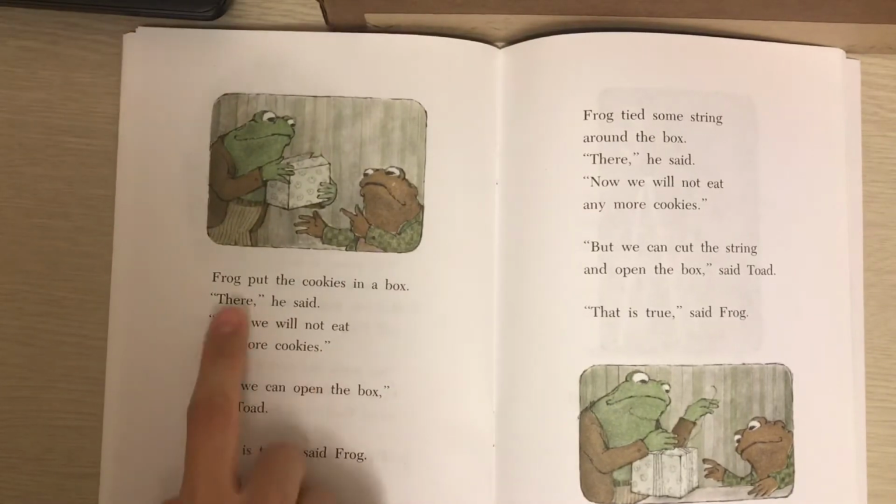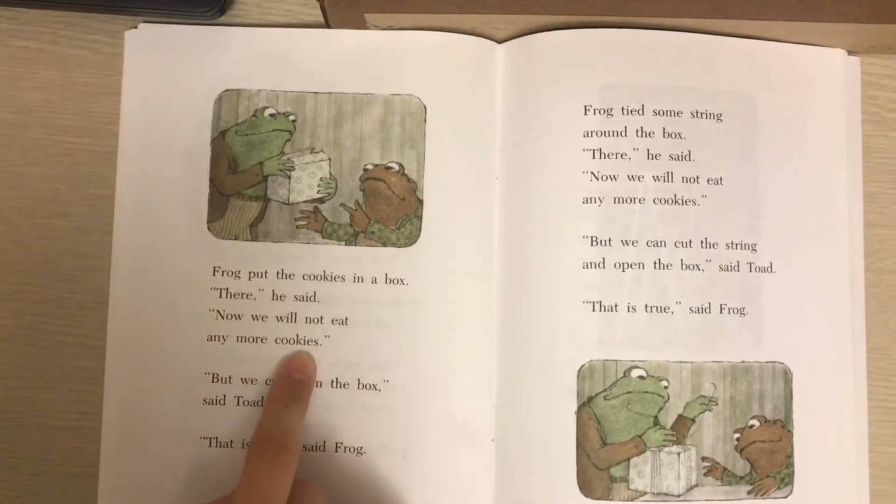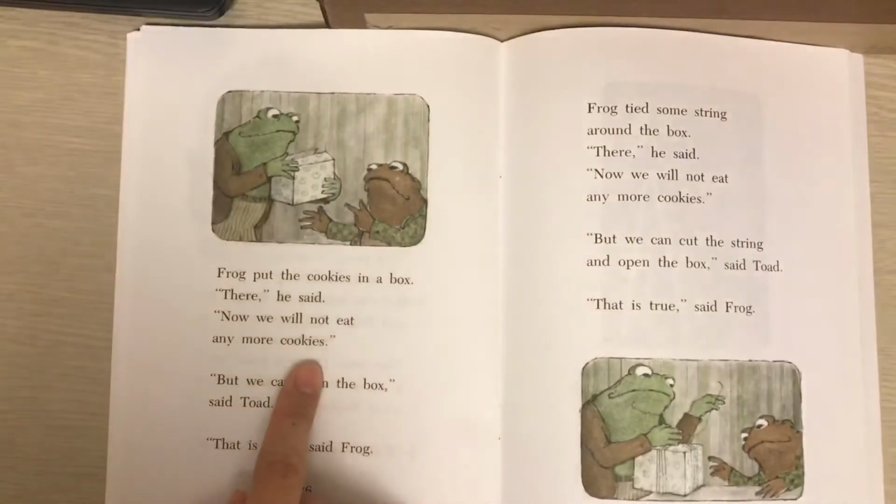So if you said that Frog was talking, you're absolutely right. Good job, first graders. Let's keep going and let's see if you can figure out another one.